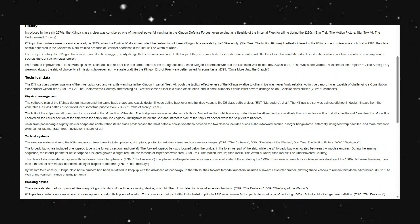Introduced in the early 2270s, the Katanga class cruiser was considered one of the most powerful warships in the Klingon Defense Force, even serving as a flagship of the Imperial fleet for a time during the 2290s. Star Trek the Motion Picture, Star Trek 6, The Undiscovered Country. Katanga class cruisers were in service as early as 2273 when the Epsilon 9 station recorded the destruction of three Katanga class vessels by the V'ger entity from the motion picture. Starfleet's interest in the Katanga class cruiser was such that in 2285 the class of ship appeared in the Kobayashi Maru training scenario at Starfleet Academy. This is for the Wrath of Khan.